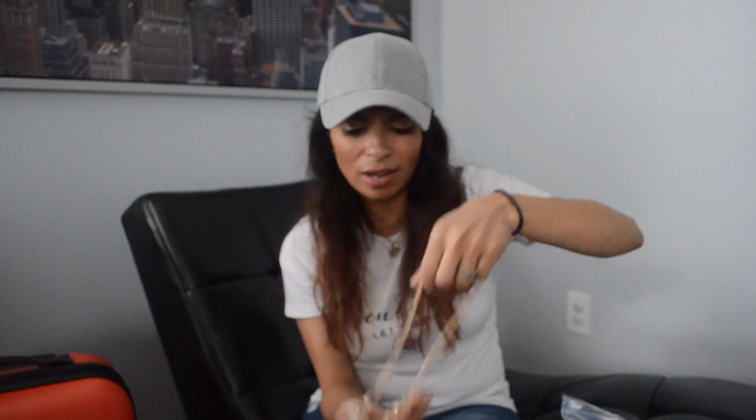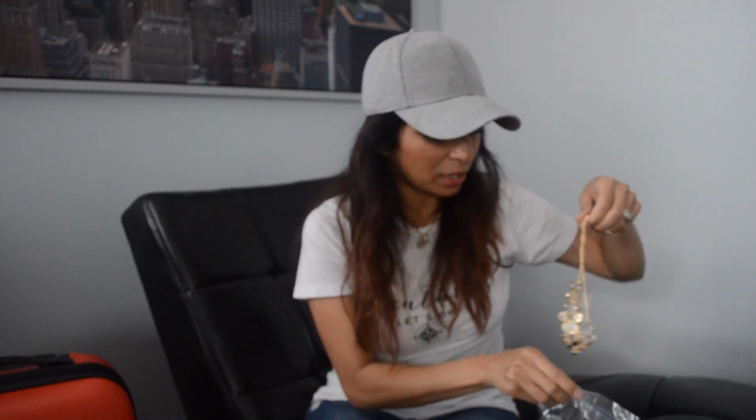And then even the larger statement pieces, like your necklaces, you don't have to pack these separately or in a little baggie. One, because they're too big, but they don't typically get tangled that easily. So I'm gonna put all of the bags in a Ziploc here. And that way all of your jewelry is contained in one central location. You don't have to go crazy looking for everything.